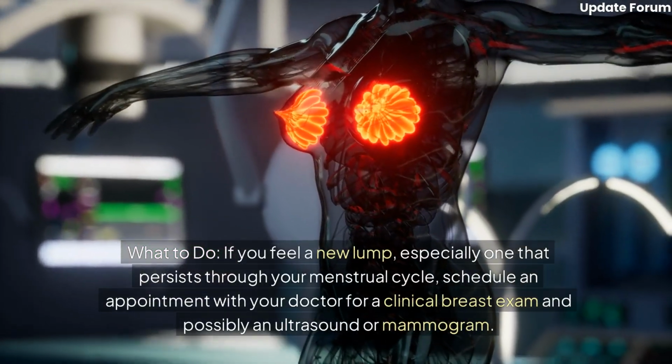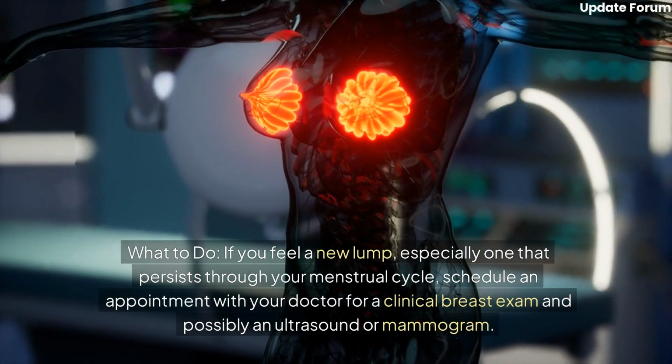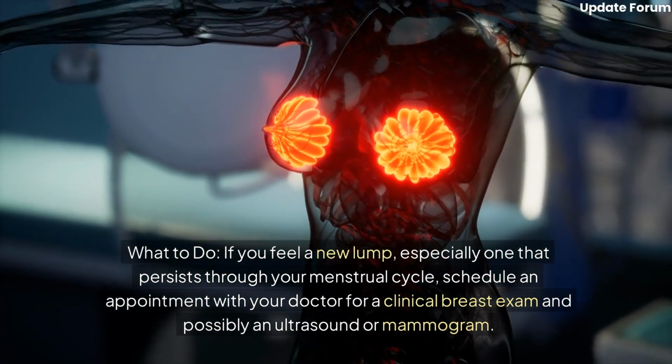What to do? If you feel a new lump, especially one that persists through your menstrual cycle, schedule an appointment with your doctor for a clinical breast exam and possibly an ultrasound or mammogram.